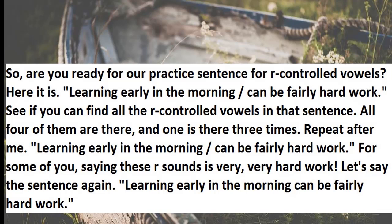So are you ready for our practice sentence for R-controlled vowels? Here it is. Learning early in the morning can be fairly hard work. See if you can find all the R-controlled vowels in that sentence. All 4 of them are there, and one is there 3 times.